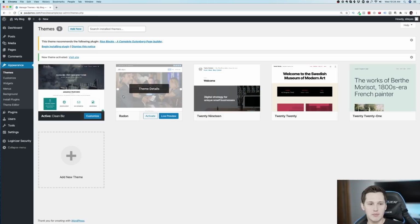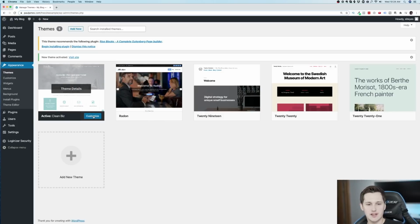Now, every theme is going to have this thing that says customize, and you can also access this from the appearance menu and click customize. Sometimes when you install a theme, it'll recommend other plugins. So if you want, you can install those recommended plugins. I'll wait to do that. We'll see where we can get without any plugins, but if we need it, we'll install it later.